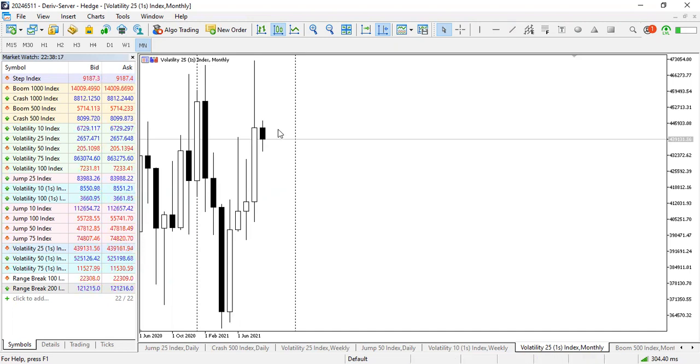An aggregation model has occurred here, as you see. This high has been raided. We can see the rejection. So apparently, price is supposed to begin to drop again.